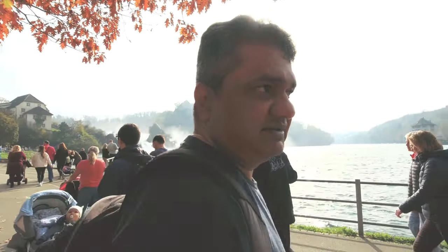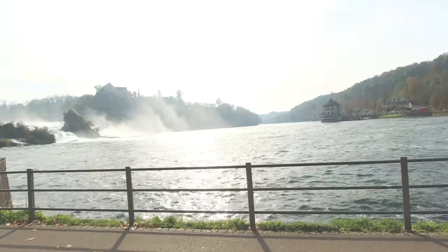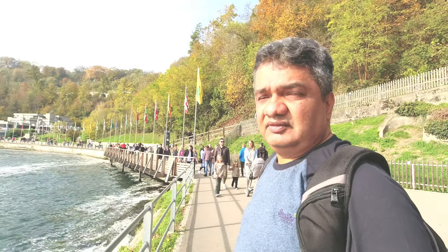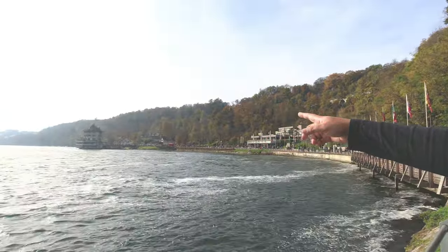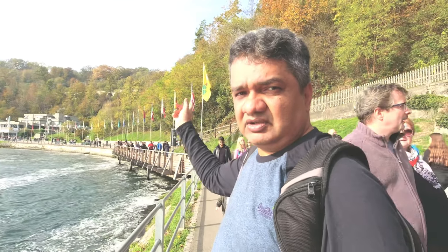So let's go to the other side of the Rhine Falls. Just walkable distance. So we will walk to the other side. That side we will walk like that. Can you see my hand? So we will walk there. So totally round from here. So let's walk.